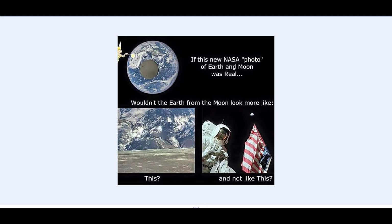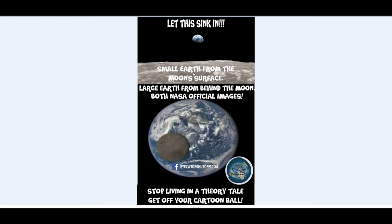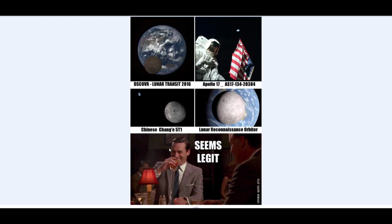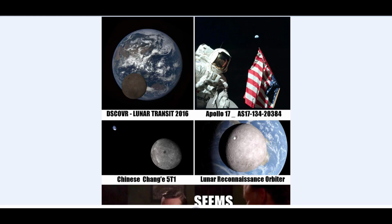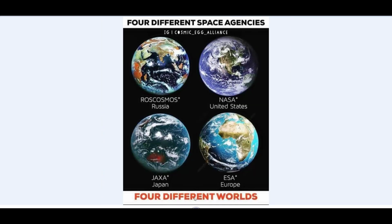If this new NASA photo of Earth and Moon was real, wouldn't the Earth from the Moon look more like this and not like this? Makes sense, right? Let this sink in. Small Earth from the moon's surface, large Earth from behind the moon, both NASA official images. Stop living in a fairy tale. Get off your cartoon ball. Discover lunar transit, Chinese Chang'e, lunar reconnaissance. Seems legit, man, because it's Photoshop.